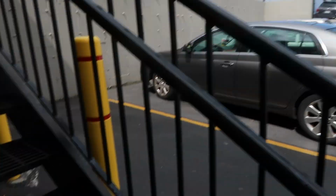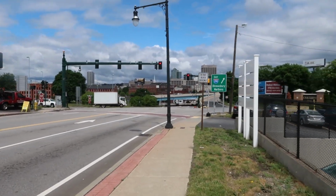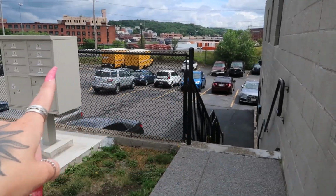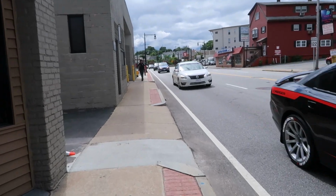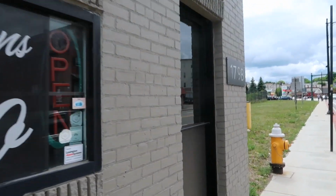Okay guys, so you'll see in a second, this tattoo shop is right off the highway. You'll pull into this little back parking lot and go up these sketchy little metal stairs. But if you're coming here and getting off the highway, it's right there. In this back parking lot is where you're gonna park. And then Crown of Thorns is right up here on the left. Okay, here we are. So exciting.